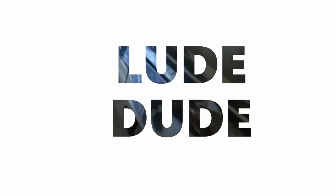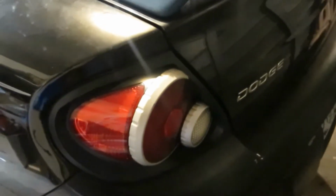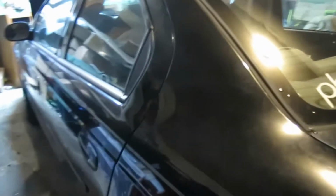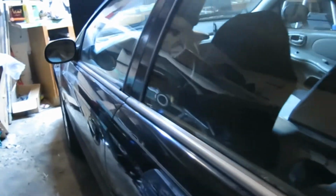What's going on, guys? What we have here is a 2004 Dodge Neon SXT with a blue spoiler, which will be painted black like the rest of the car. But like I said, it's the 2004 Dodge Neon SXT.